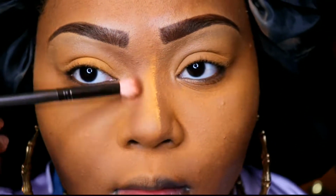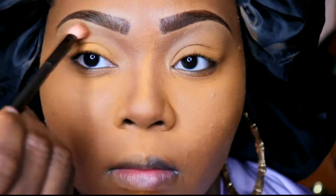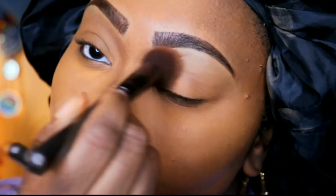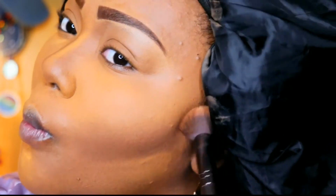And I'm using the Black Radiance complexion powder in Ebony. And I use that to contour my nose and cheeks and forehead and jawline. And I like to just put a little bit on my lids for a little bit of dimension. And I will be taking a Morphe brush and just contouring my cheeks and my jawline. Gotta look a little snatched out here, you know.